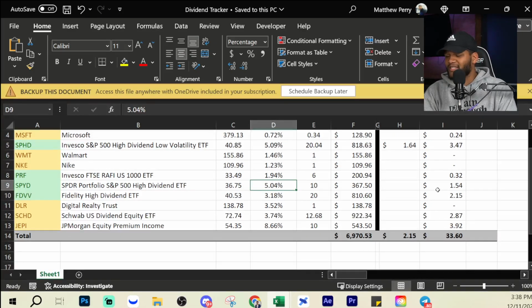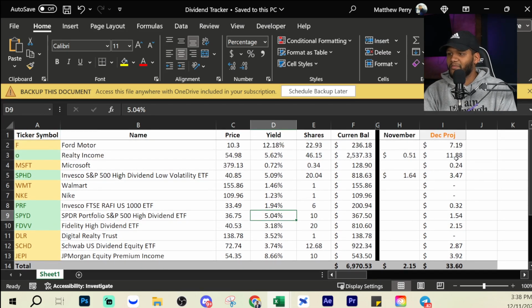So $33.60, that's phenomenal, right? I can buy another position, or most likely all of them are getting reinvested into their same positions as it does grow throughout time. The most that I can capture is going to be from Realty Income, about $12 worth.